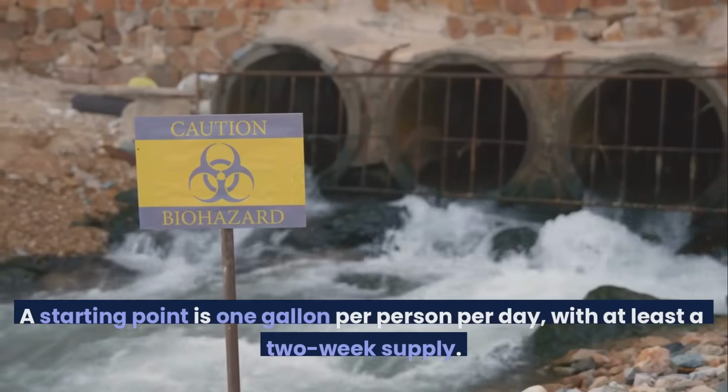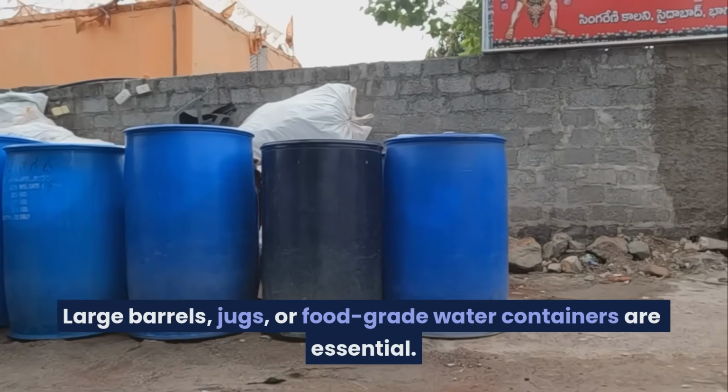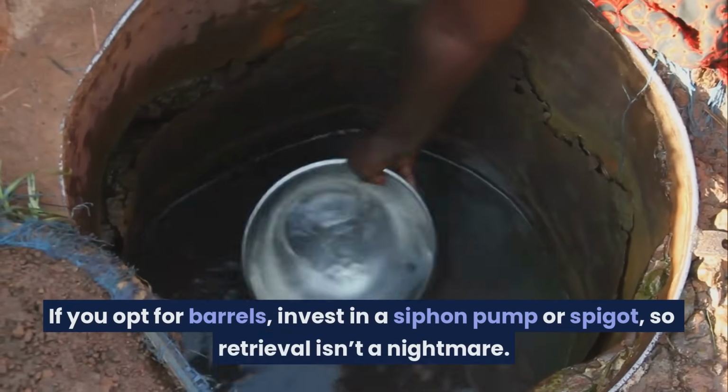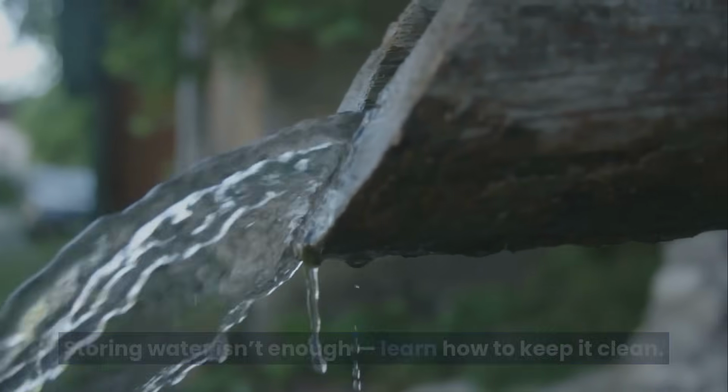A starting point is 1 gallon per person per day, with at least a 2-week supply. Large barrels, jugs, or food-grade water containers are essential. If you opt for barrels, invest in a siphon pump or spigot, so retrieval isn't a nightmare. Storing water isn't enough. Learn how to keep it clean.